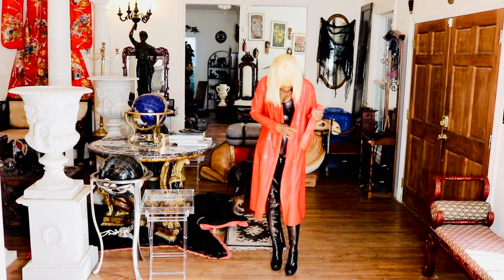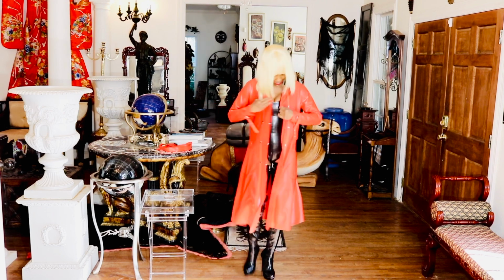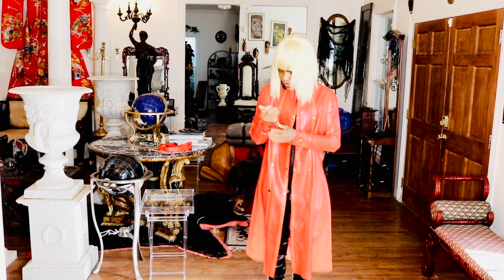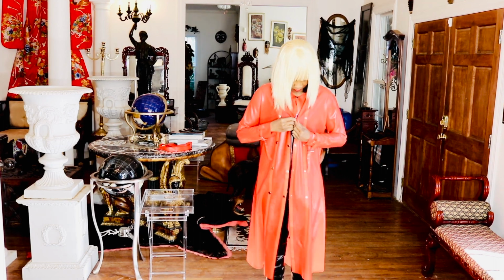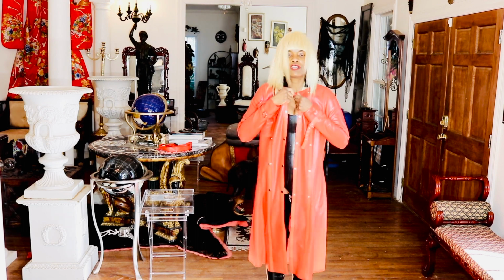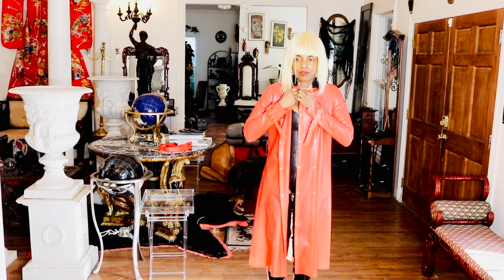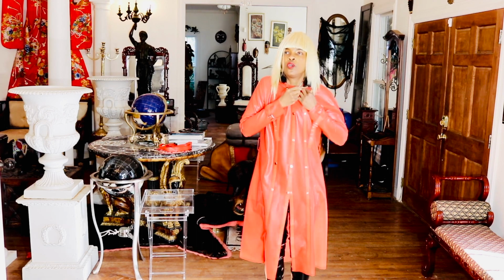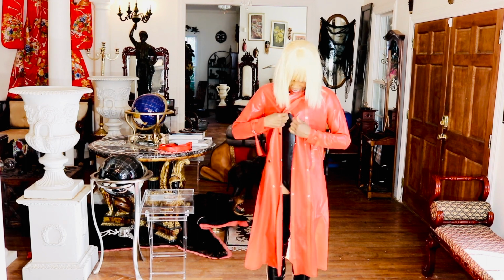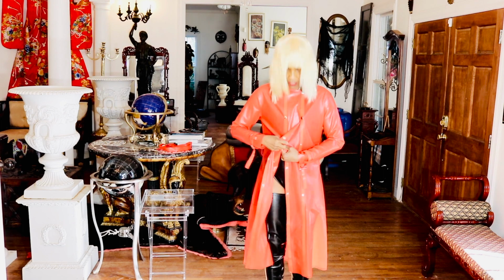I have the red trench coat, and let me go ahead and button it up. This was custom made for me, and it has the buckle sleeves. Actually, I think the trench coat goes like so. So I'm gonna buckle it, and I'm gonna go ahead and do the fashionista professor showcasing of hair.